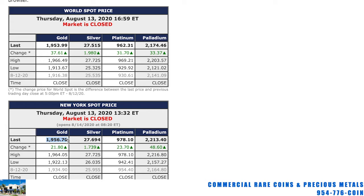New York spot price is 1956. We have definitely built a base of 1950 with this pullback into the 1950 range. And you see that we went as low as 1913 in the world markets, 1922 in New York spot prices. However, we are maintaining this 1950 level. I like this. This is great. This is a base. We have tested almost $2,100 in gold. It's wonderful. I mean, it sailed up there.